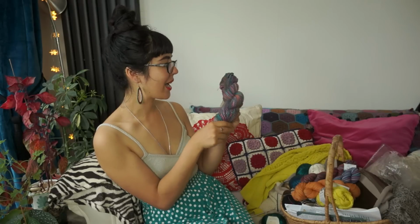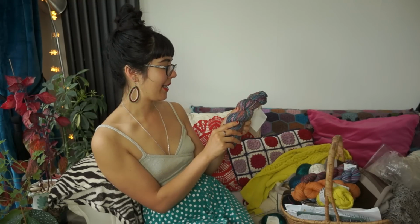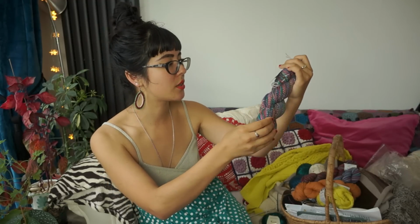What's the best way to show off the colours? I have a feeling that it's going to be doing a plain stocking stitch or some kind of boring stitch pattern so that the yarn itself can be shown off. And I'm also wondering how it's going to turn out, if it's going to pool, if it's going to stripe, if it's just going to look really multicoloured.